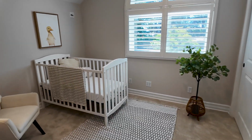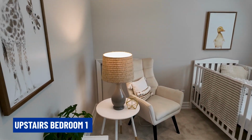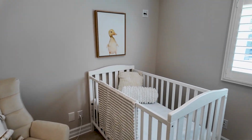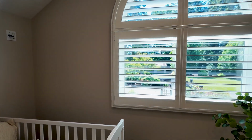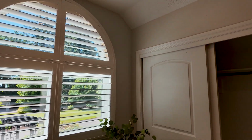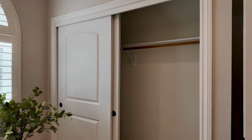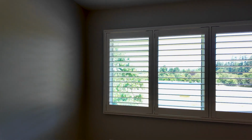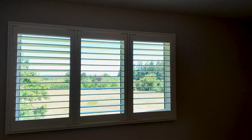As we go upstairs, you can see that there are some great bedrooms up here. There's actually a total of 3 bedrooms and 1 full bathroom on this upper level, which is on the west side of the house. Some of the rooms look out to the back pasture. So a lot of these spaces in the home really get to take advantage of looking out onto the field behind.